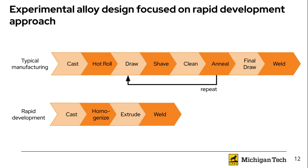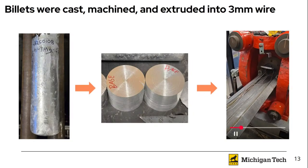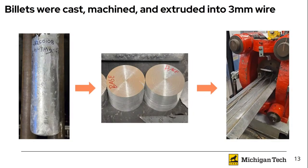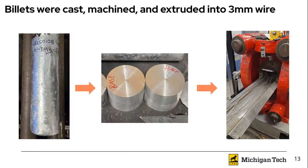Traditional wire manufacturing is a long and intensive process, requiring many cycles of drawing and annealing. Our group decided to extrude our wire instead of drawing it, which significantly cut down on processing times. Our processing route included casting aluminum ingots into a permanent mold, machining them into billets, and extruding them into 3mm wire.